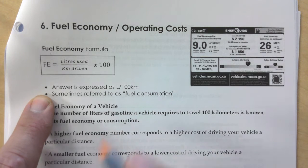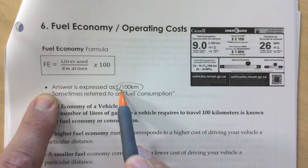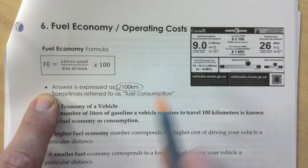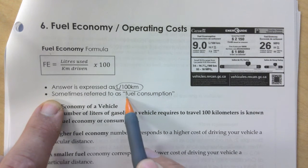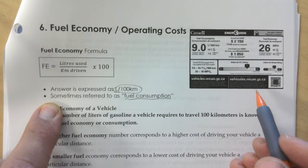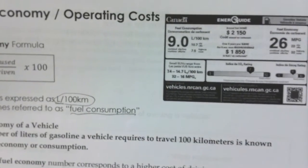Stop talking, guys. The answer is expressed as liters per 100 kilometers. That's the standard for Canada. In the States, they use miles per gallon. I don't know if you're aware of it, MPGs, that's in the US, sometimes referred to as the fuel consumption, fuel economy. It's all the same.